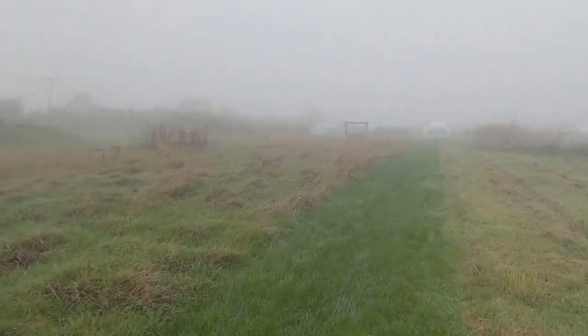Today is the day the blue yurt is going. I'm a bit sad. Also, it needs to go now because it's the depth of winter and you can't even see it. It's so foggy. So Phil's just arrived and his partner Rachel's on the way.